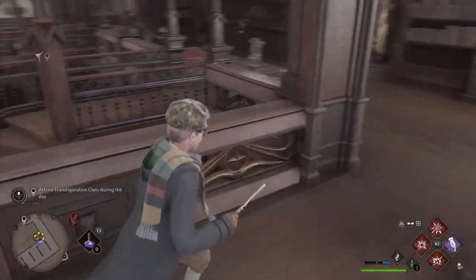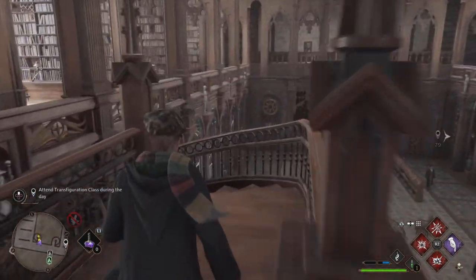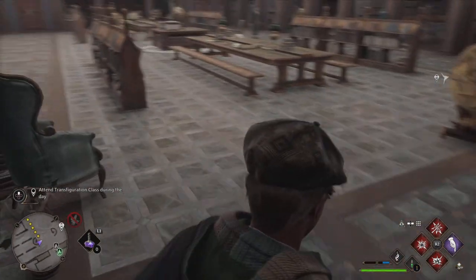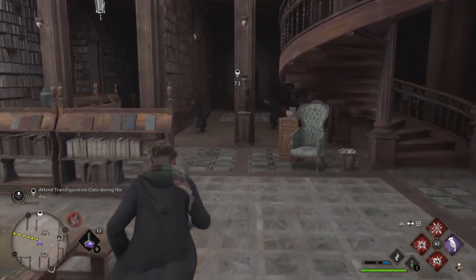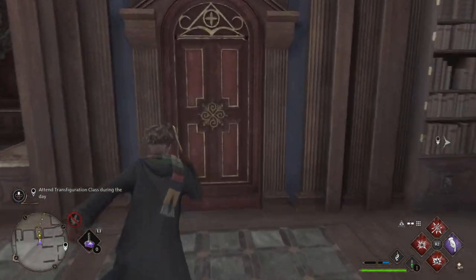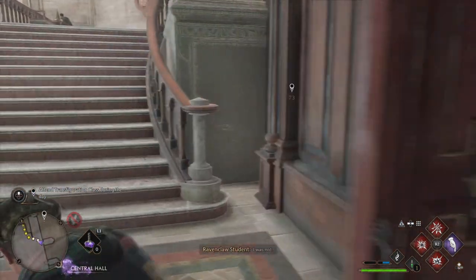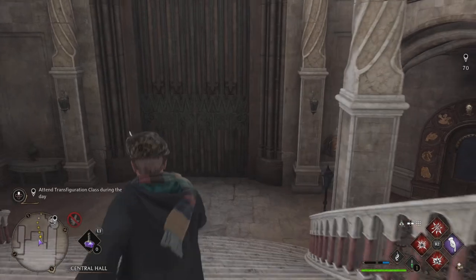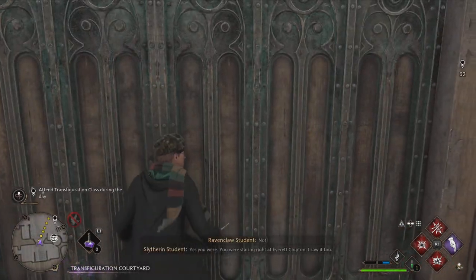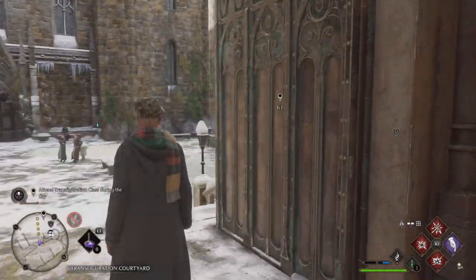So let's go back to Professor Weasley. I believe it is. Attend transfiguration class during the day. Yes, so let's go do that. And let's go learn this new spell. Out. We've got to go out. Come on, then. Open the door. Open sesame.